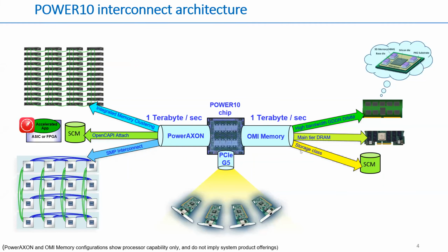So you have a full terabyte to memory, a full terabyte to other chips, whether they're POWER10 or not, and about half a terabyte to I/O, to the PCIe. So an enormous amount of bandwidth coming out of a single POWER10 chip. And we see that as being critical both for enterprise applications and for the HPC applications as well.